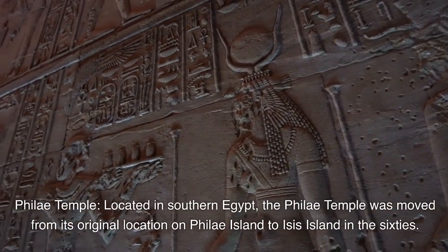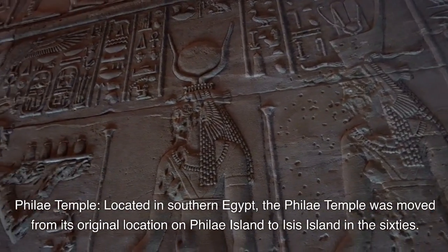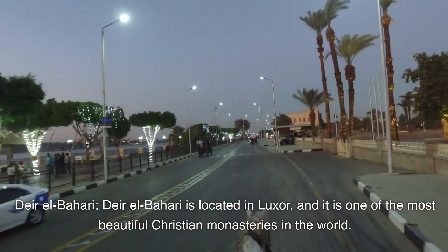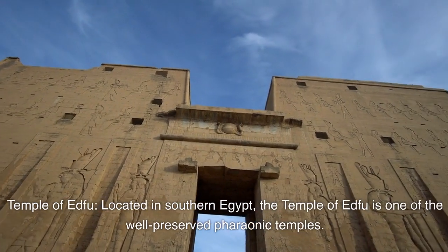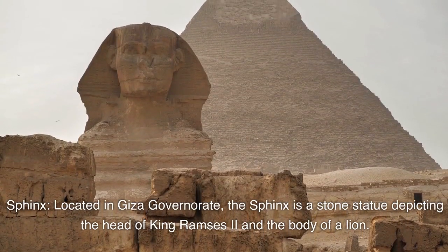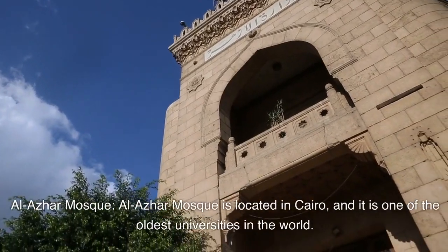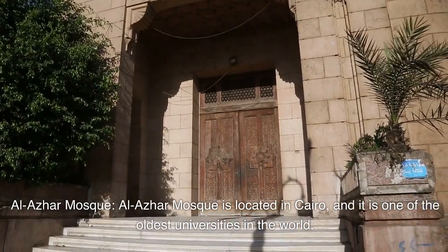The Philae Temple was moved from its original location on Philae Island to Agilkia Island in the 60s. Deir el-Bahari. Deir el-Bahari is located in Luxor, and it is one of the most beautiful Christian monasteries in the world. Temple of Edfu, located in southern Egypt. The Temple of Edfu is one of the well-preserved pharaonic temples. Sphinx, located in Giza Governorate. The Sphinx is a stone statue depicting the head of King Ramses II and the body of a lion. Al-Azhar Mosque. Al-Azhar Mosque is located in Cairo, and it is one of the oldest universities in the world.